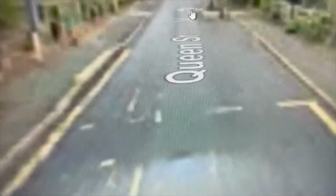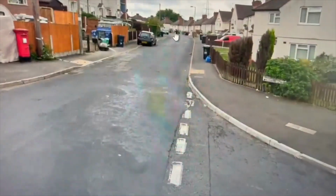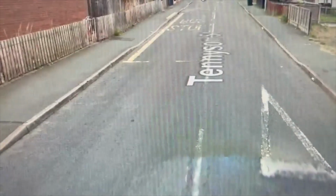So here we go. We're going up on the 2A. Okay then, guys. Here we go. Now, as you probably know, I mentioned earlier the 27, 27A and of course the 81. Now, if you remember back in 2020, the 27, 27A and the 81 were rerouted to serve the Wren's Nest Estate from when the number 8 route was sent to Wolverhampton to be combined with the X8 service.